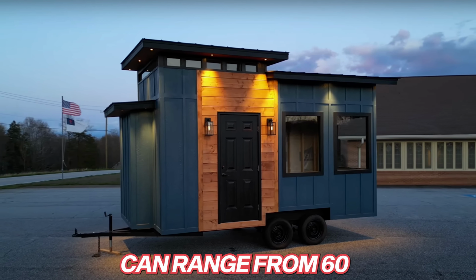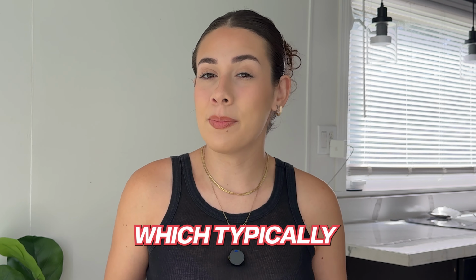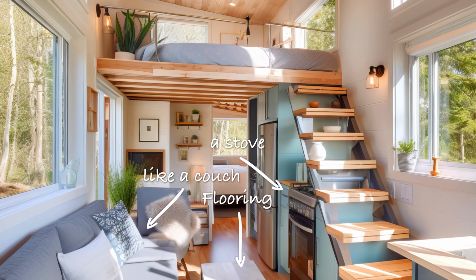Tiny houses can range from 60 to 400 square feet, meaning that they're 1/5 of the size of an actual house, which typically starts at 1,000 square feet and can just go up from there. But there's one caveat to that. Tiny houses still have everything that you would have in a regular house, like a couch, a stove, flooring, etc.